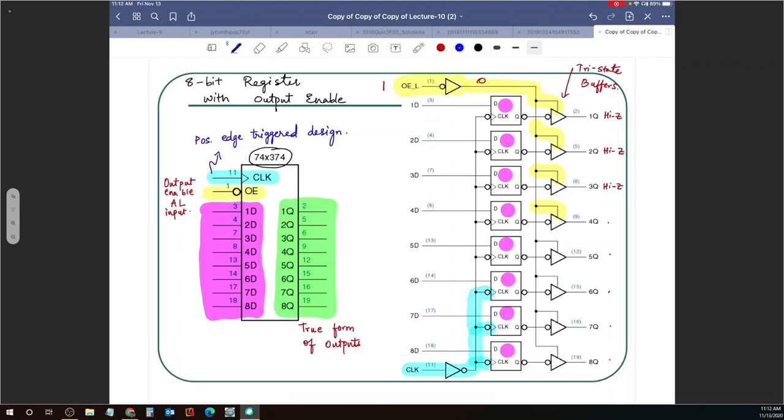However, if output enable was 0, which means it was active, then this guy would have been a 1, and all these guys would have been enabled tri-state buffers, which means whatever is available at the Qs will now be able to be read outside of that register.